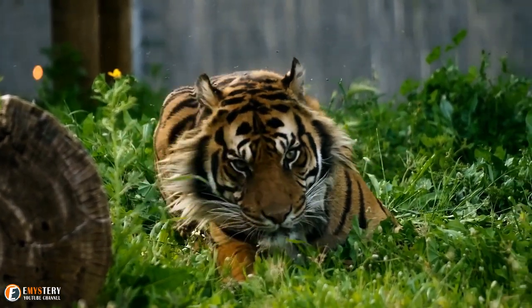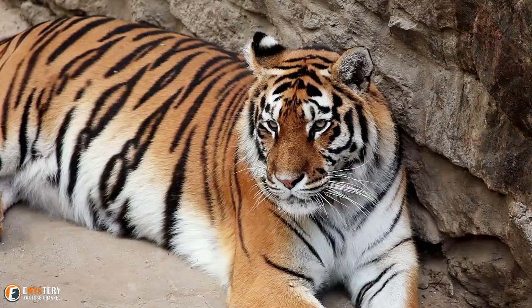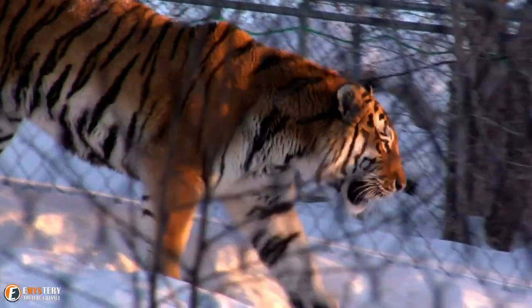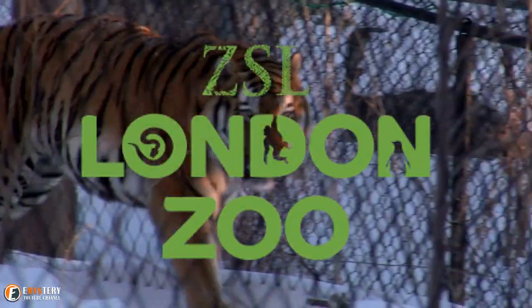The Sumatran tiger's extinction is a very important issue, and it's already started. Their numbers have been drastically dropping in the last 40 years. However, the species as a whole was given a boost in June 2016 when ZSL London Zoo welcomed a very special arrival.